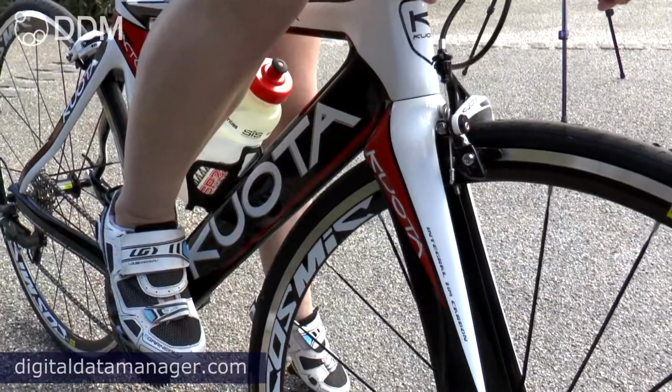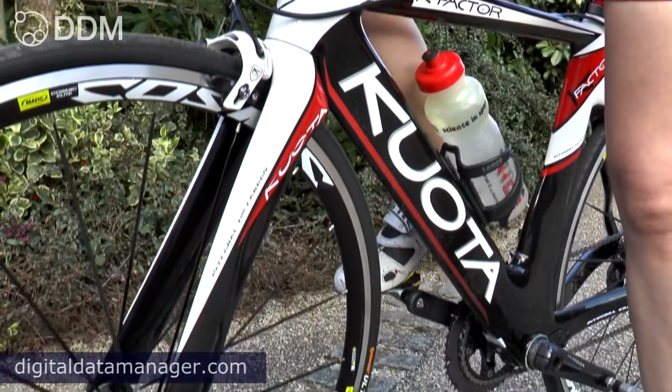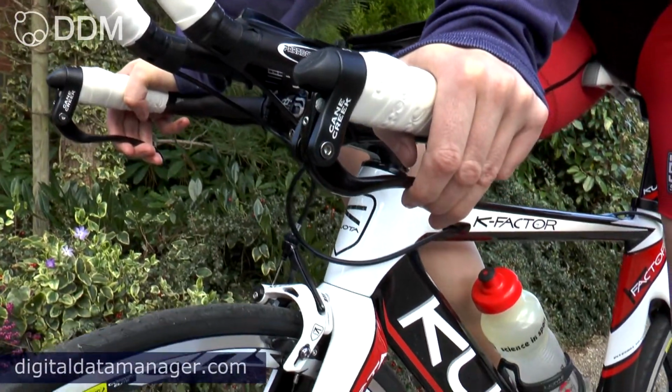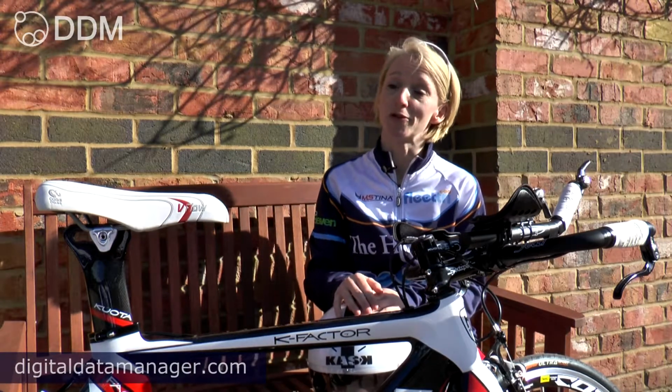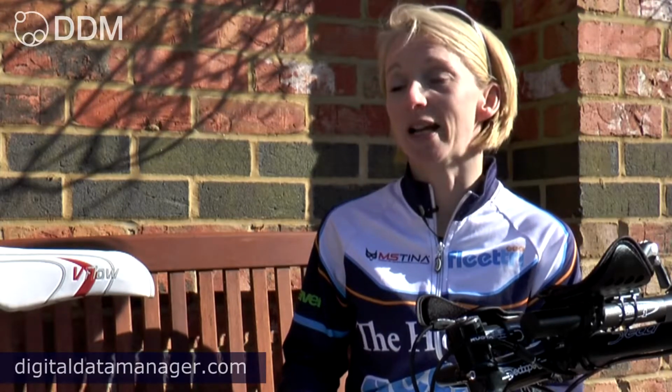My coach suggested I look at three different bikes: Quintana Roo, Cervelo and this Quarter K Factor. The Cervelo is what everybody rides in triathlon, and I decided I wanted to be able to find my bike in transition rather than look along rows and rows of Cervelo bikes. And it fits me perfectly. I've had a full bike fit.